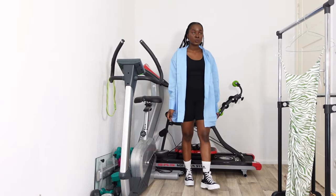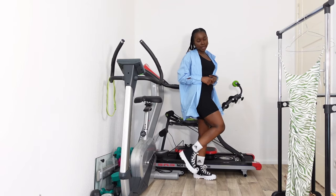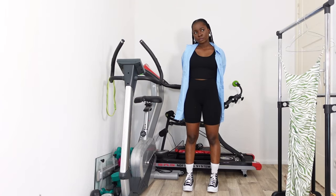It's very cool for summer, and I style it with my Adidas and Chuck Taylor Converse together. And I really think this look came out really cute.